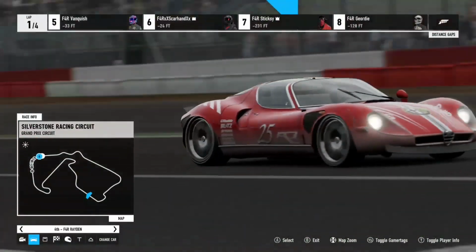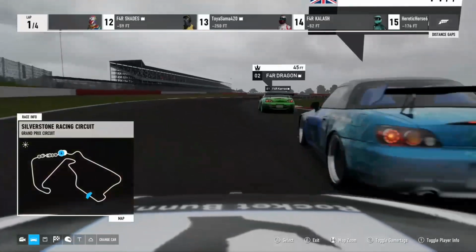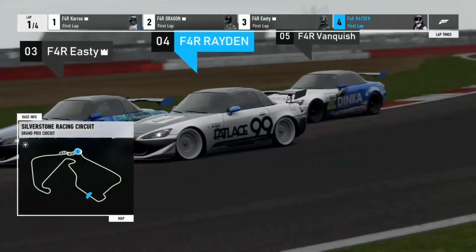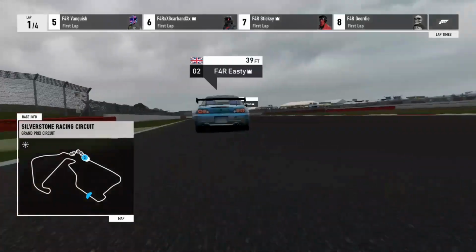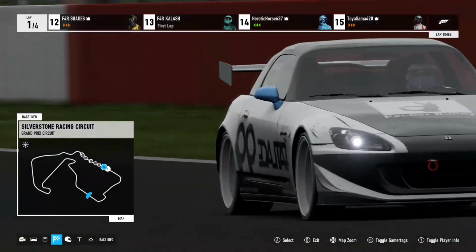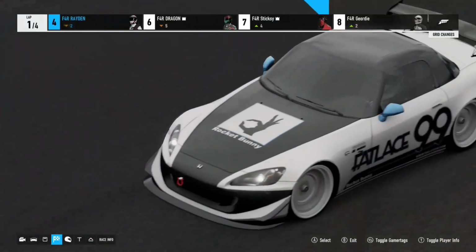Let's jump on here with Raiden in 4th. Again, a tight group is formed in the top 5 here. Raiden's making a move on, I do believe that was Vanquish, possibly Scarhand. And Easty and Raiden are now side by side, as Dragon gets out way wide, but he's able to bring it back. A nice group of 4 cars together here.